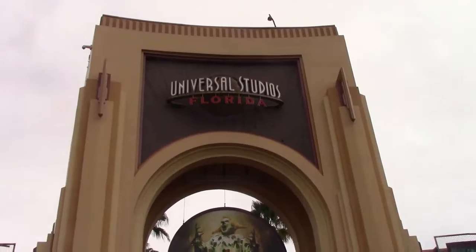Well, under rainy conditions, here we are. It's Halloween Horror Nights. Actually, I had to buy an umbrella for this one, but yep, Horror Nights is about to start for this year.